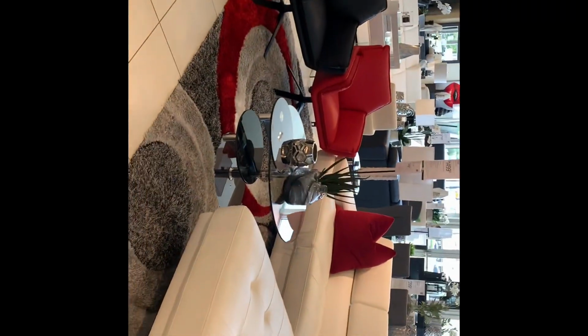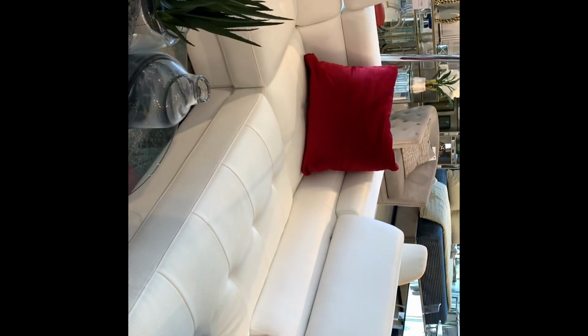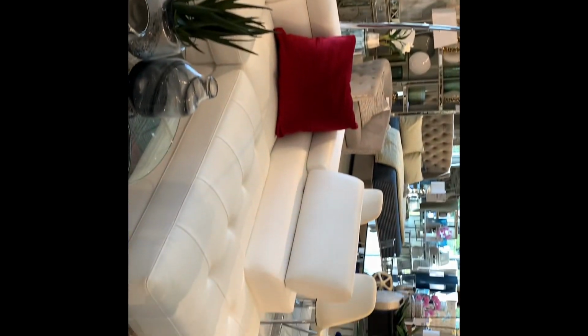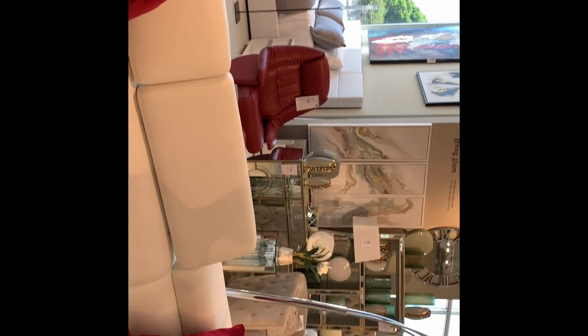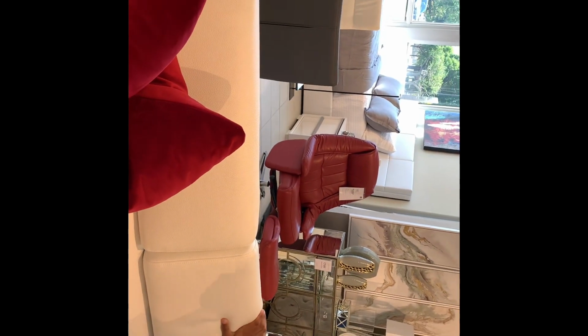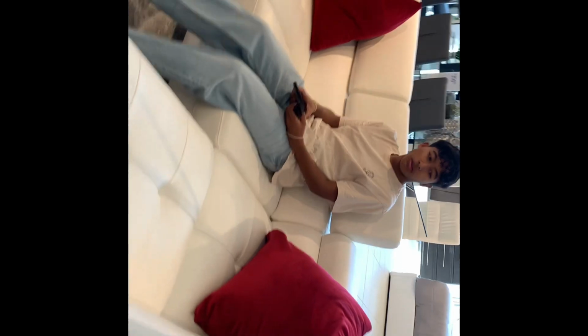This is the sofa we want. You like it? You think the white one looks okay? The white one? Cool. And you know the back you can put it down, and then this one you can raise it up to put your head on. Yeah, you can raise this up too.